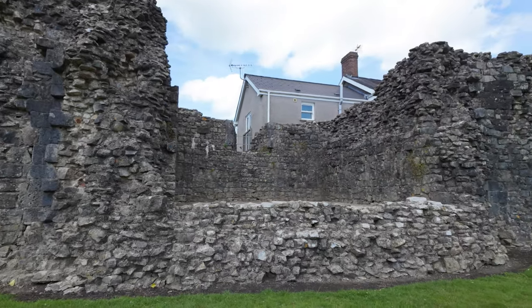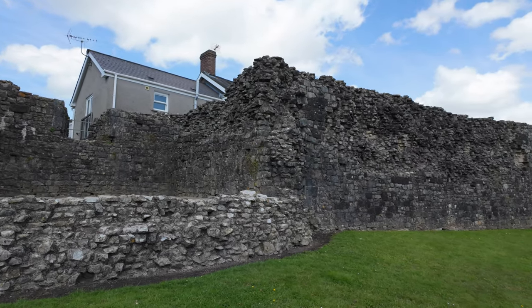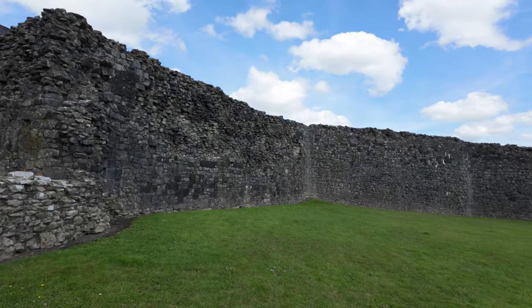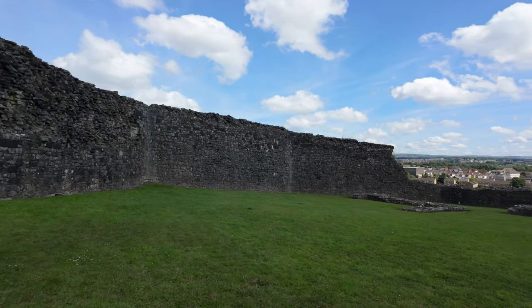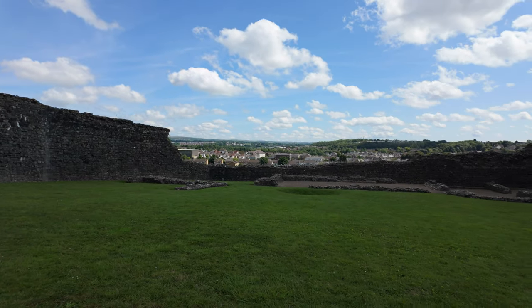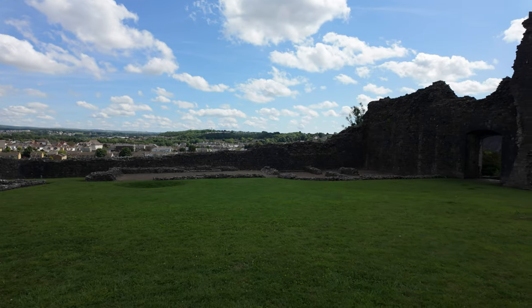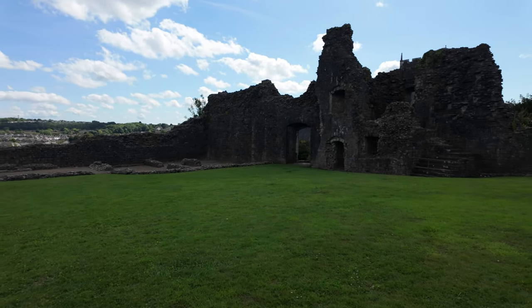Newcastle was built in the early 12th century by the Normans following their conquest of Wales. It was strategically positioned overlooking the River Ogmore, providing a defensive stronghold against potential Welsh uprisings. The castle's name, Newcastle, distinguishes it from the nearby Old Castle.